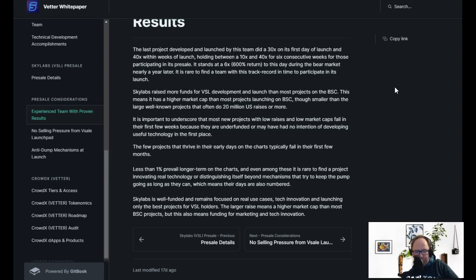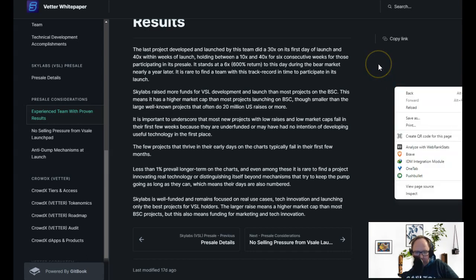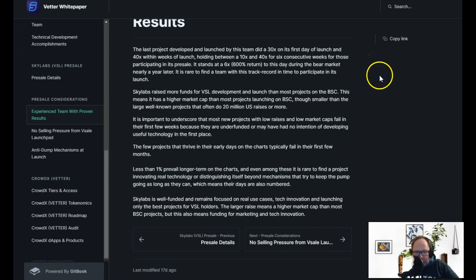Skylabs is well funded and remains focused on real use cases, tech innovation, launching only the best projects for VSL holders. The larger raise means a higher market cap than most Binance Smart Chain, or BSC, projects, but it also means funding for marketing and tech innovation. Very important, guys.